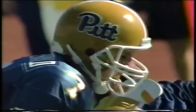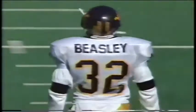Fitzgerald switching off. Play clock in two and one. He gets it off. We bring the blitz. Bangs it off high. Jones overthrown. Coverage by Aaron Beasley, number 32. Jones can fly, but that's a good matchup with Beasley.